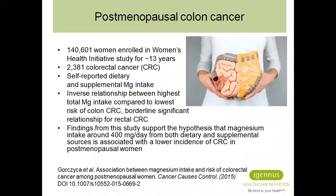All right, and then postmenopausal colon cancer. So this is really a common form of cancer in postmenopausal women. So you probably heard about the Women's Health Initiative study. Of those 161,000 women, 140,000 women were looked at for the sub-study. And in the study duration, 2,380 women developed colorectal cancer, and dietary intake was looked at by self-report as well as supplemental magnesium intake.